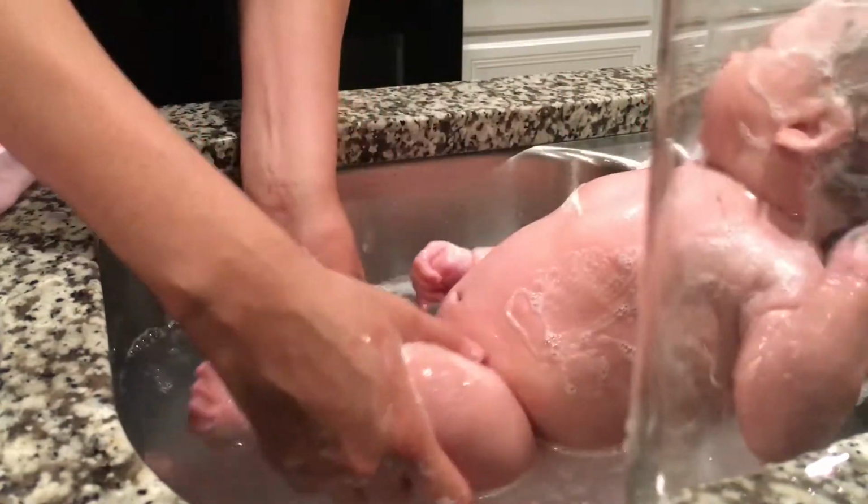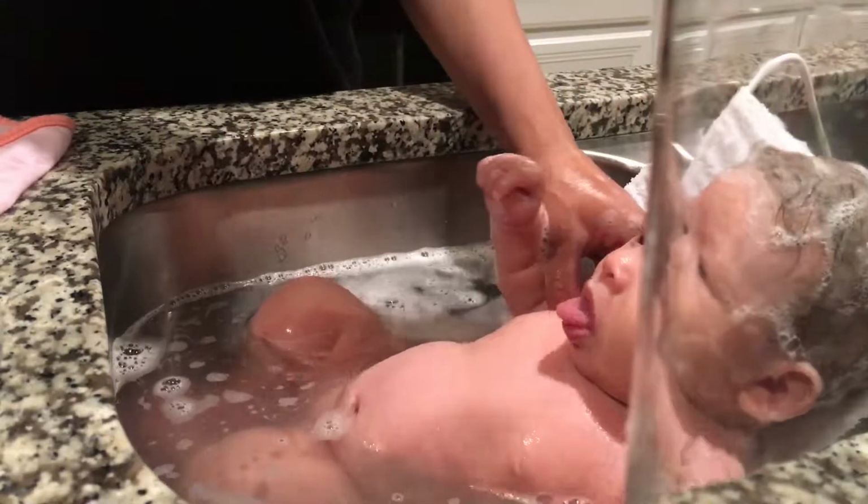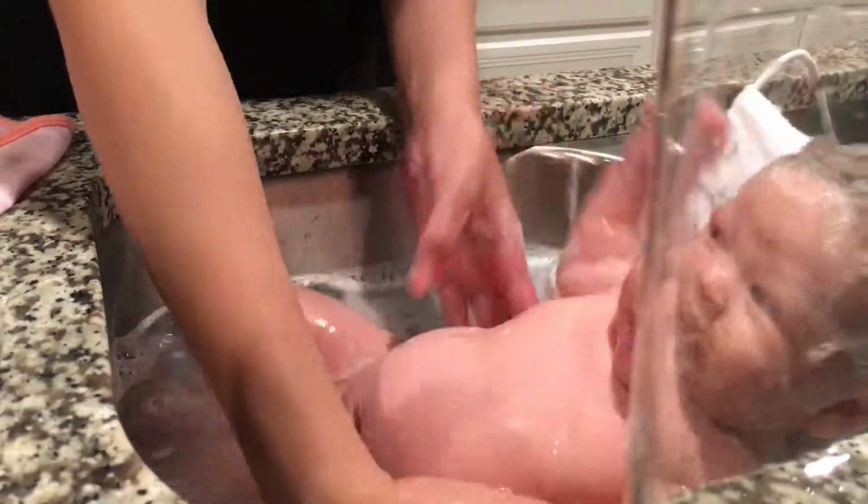Oh, look at her. So after I put it in, I like to let it sit for a couple of minutes, couple of seconds. The longer, I'm sure, the better. So it has a chance to really do its magic.